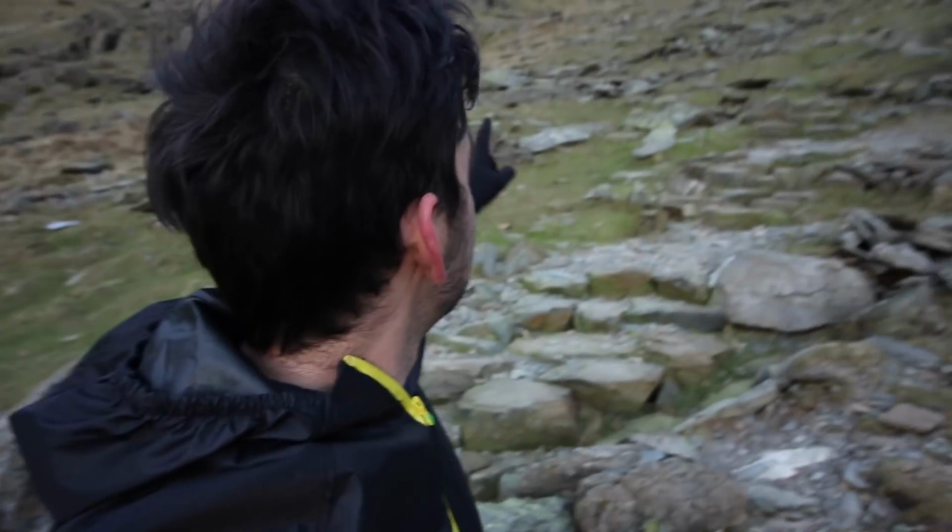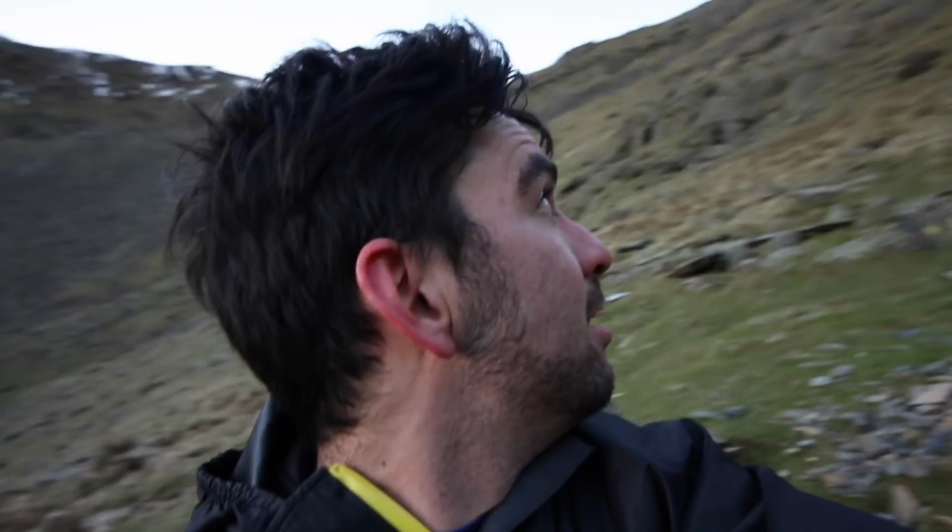So what I'm going to do now is make my way up a bit higher and then try and get a landscape shot with that in as well, because you're getting all that snow up here, and that'll be the top of Dow Crag there, so it'll be good to get that in. I can get up there. Right, I'm going to put this away.